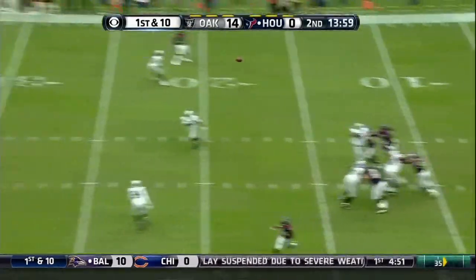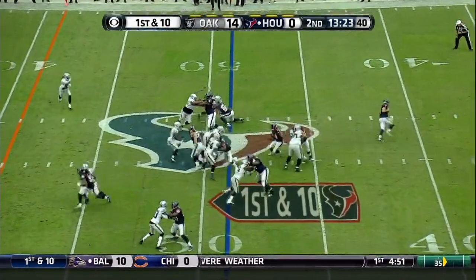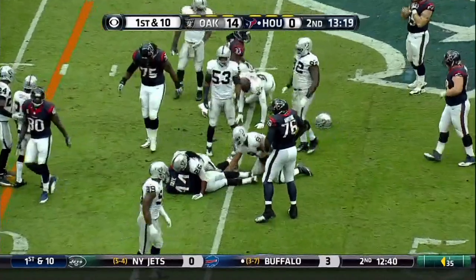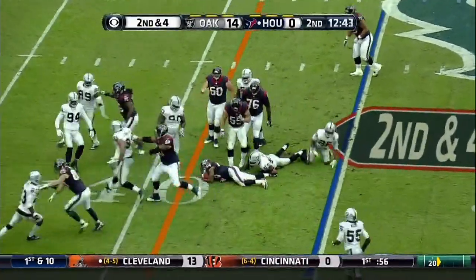Play fake here on first and 10. Going deep. Andre Johnson at the guard pickup. First down and 10. Ben Tate. Block ahead by the fullback, Jones. In the pistol on second down and 4. Tate again. They're going to tackle there.